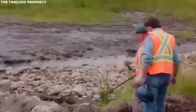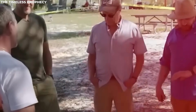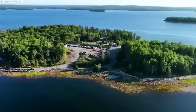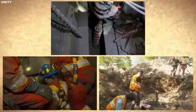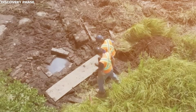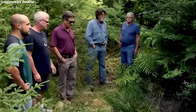The company didn't stop. In 1862, they dug another shaft to a depth of 107 feet, hoping it would help drain water. Instead, they mostly found tools left behind by previous teams. In 1864, they tried again, but the flooding never stopped. By 1865, the shaft was declared unsafe, and the company was out of money. Even then, people didn't give up.